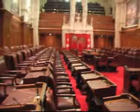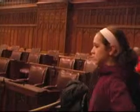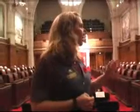Another major difference that we find in the seats here is that there are a lot fewer seats than in the House of Commons. There's 105 seats here in the Senate. There's 308 in the House of Commons. So a big difference. And the reason for this is it's a completely different system of representation and how they select senators. So in the House of Commons, I was explaining it's representation by population. That means that 1 member of Parliament represents about 100,000 Canadians.